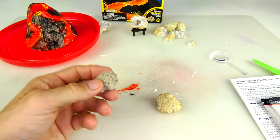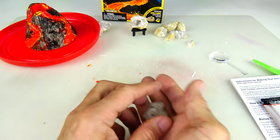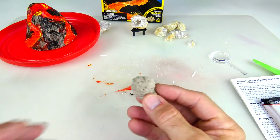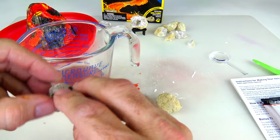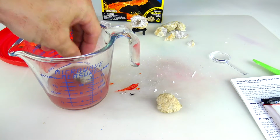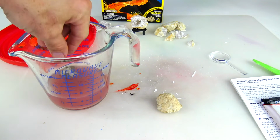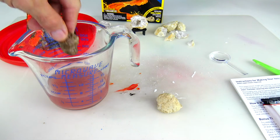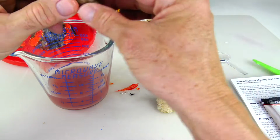So this is pumice, and I have to say it feels like styrofoam. It's so light, and they say that this rock will float in water. What? Now I've never heard of a floating rock, but I'm gonna try it. We'll see what happens. We're gonna place it right in here, see if it floats. Oh, it does float. That is so weird. That's my first floating rock. That is bizarre, but that's pumice, and that floats.